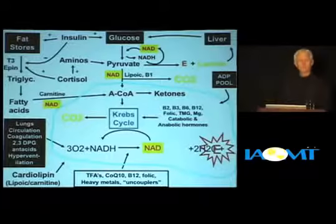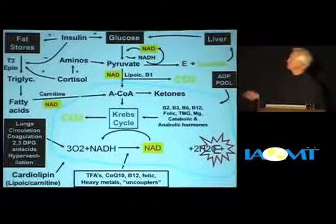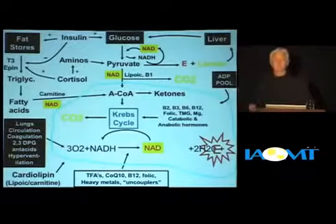But look what you do. Why do we get such a sudden and dramatic bang for our buck when we do this? Because NAD is all over the place. We're loading up a lot of NAD, and it's going to drive the whole mechanism, and it's going to completely resuscitate the mitochondria.